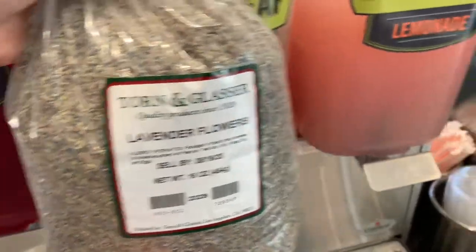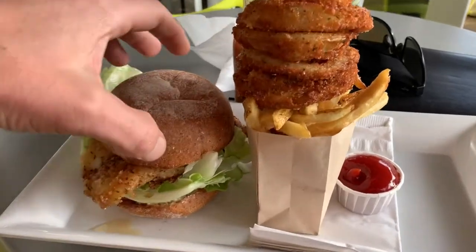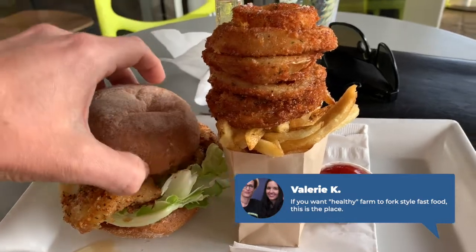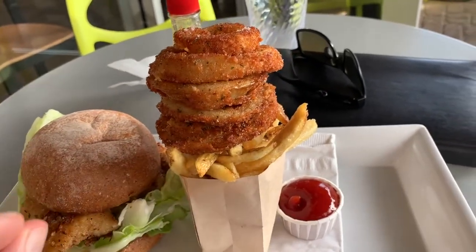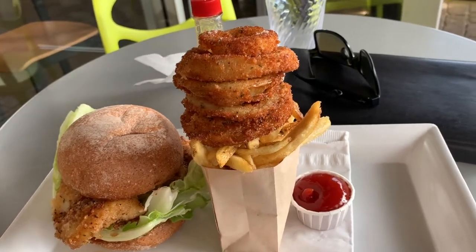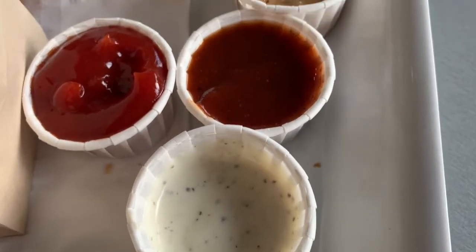Hello, lavender flowers. Delicious. So this is the Alaskan cod sandwich. Look at that piece of fish on there. Oh, money. So I do a half and half, fries and onion rings. Onion rings are great. Their ranch is probably the top three ranch dressings I've ever had in my life. Super good. Boom. Creamy garlic ranch.